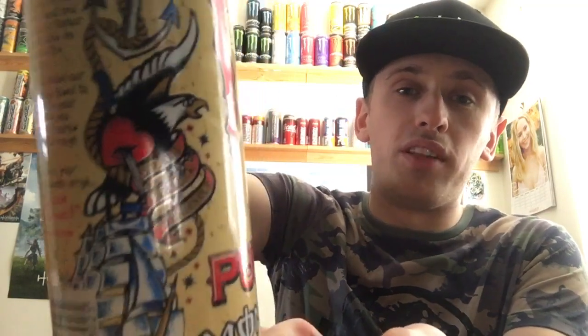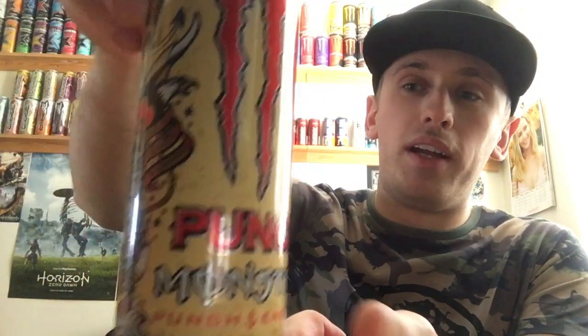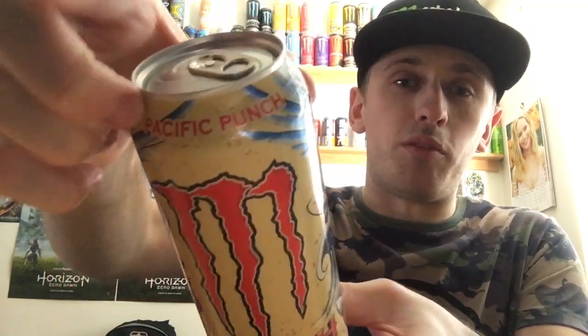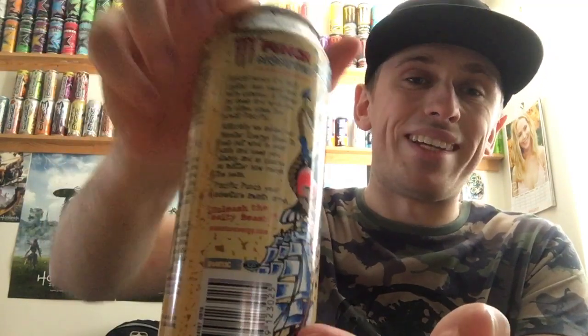So taking a close look at the front, we have some really cool artwork. We have a picture of, well, not a pigeon, but a picture of an eagle. We have a picture of a ship, looks like the Blue Peter ship. And we have an anchor, some rope. And on the other side, we have a wave. We have some girl, and I think a compass and some other bits and bobs. And a shark down there. So it does look really cool. We have this nice shiny red writing over the front, and then we just have Pacific Punch at the top. On the back, of course, we have the ingredients, and then we have a little story, which I'll read in a second. On the bottom, we have nothing. And on the top, everything is all standard and silver, including the pull ring.